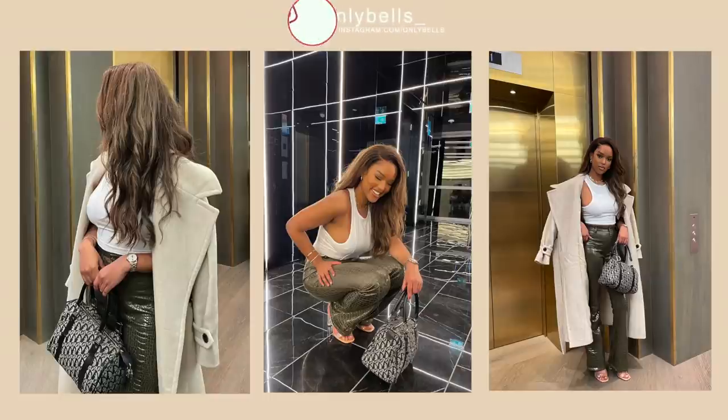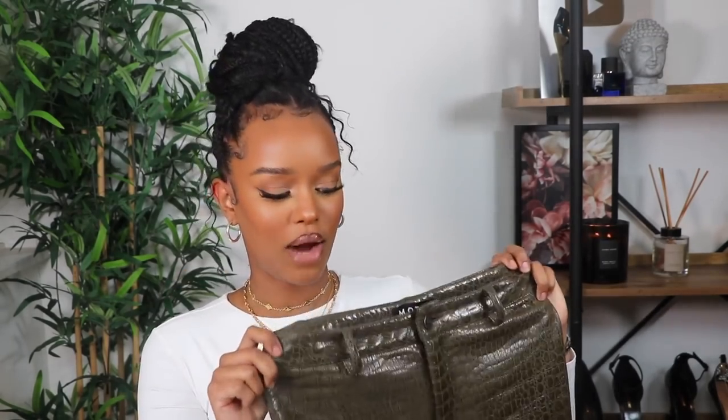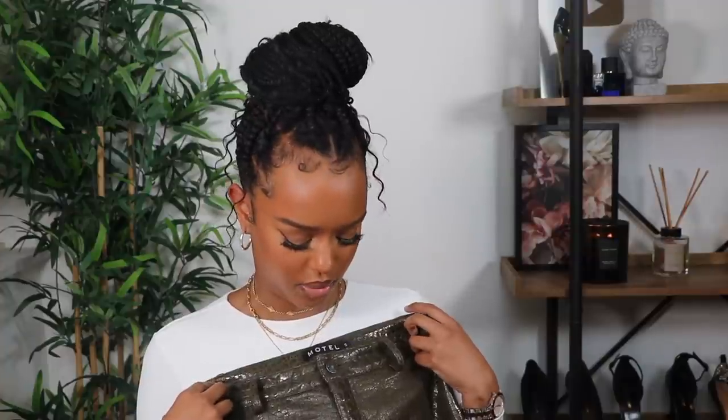There's not very much to say. How have I still got the tag on this? I need to cut this off, because this ain't going nowhere, okay? This is staying in my wardrobe for a good time. These were about 50, so a little pricey. I don't know if I would price them at 50. If I were to price them, I'd probably price them maybe 35. Quality isn't thick, but they're stretchy and they're comfortable and they look good on.